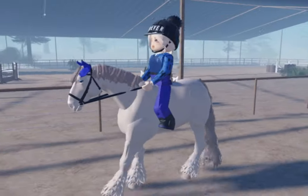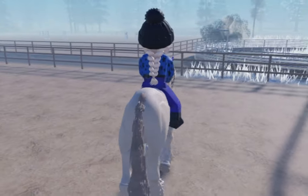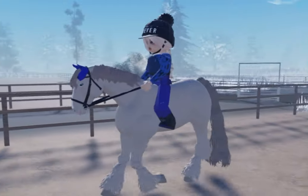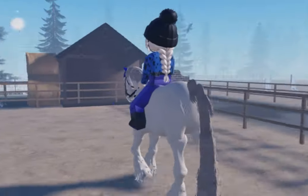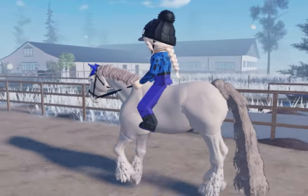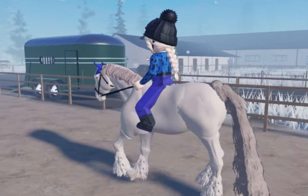But this will be an experience for both of us. Yeah, so you can see here I can sit her trot quite well. I'm just a bit scared for her canter, honestly. I don't know what her canter's going to be like. Good girl, please don't throw a fit.